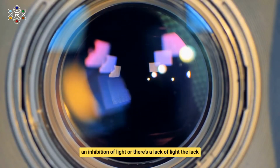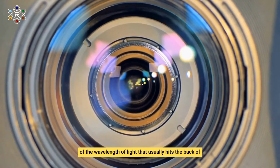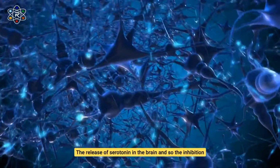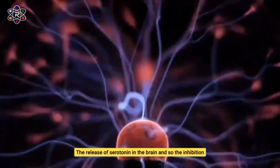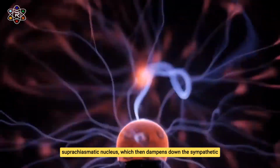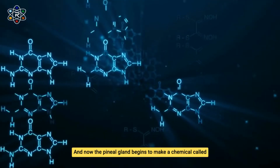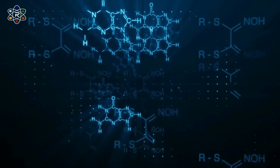When there's an inhibition of light, or there's a lack of the wavelength of light that usually hits the back of the eye, the optic nerve begins to diminish the release of serotonin in the brain. The inhibition of light signals the same nucleus in the brain, the suprachiasmatic nucleus, which then dampens down the sympathetic nervous system, and now the pineal gland begins to make a chemical called melatonin. And melatonin is the nighttime neurotransmitter.